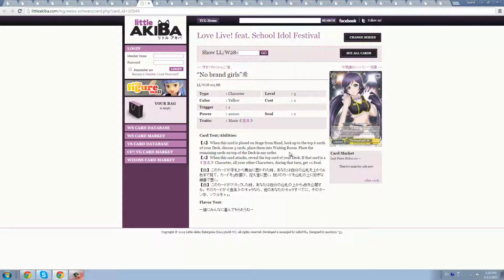And that alone is really good because everyone's lost to overswinging just because of a trigger. Like you trigger a double soul, oh they cancel, you lose, or you trigger plus 1 soul, they cancel, you lose. That's happened to everyone. So this Nozomi makes it so that you don't have that problem anymore. You don't overswing, and helps you get precise damage because when she attacks, you reveal the top card of your deck, and if it's a music, which of course you controlled, it gives all your characters plus 1k. I'm sorry, it gives all your characters plus 1 soul.